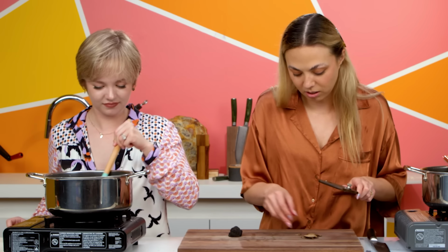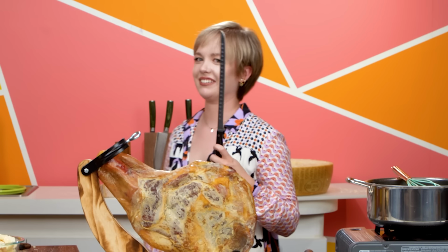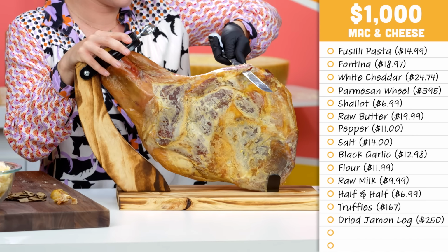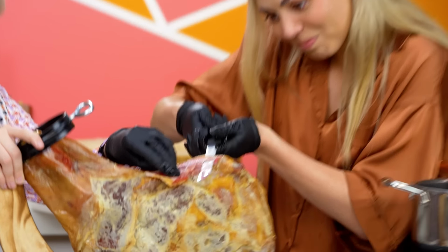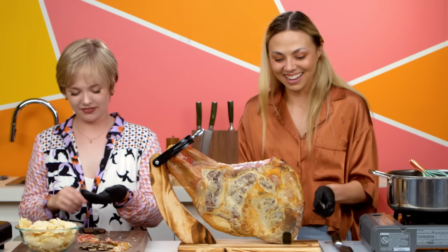That's so much fun. Okay, I'm cutting up this leg. I got a big knife. Oh, damn! That's a sword. So this is a dried jamon leg. Oh no! There you go. Beautiful.